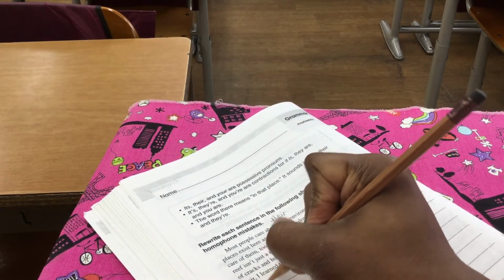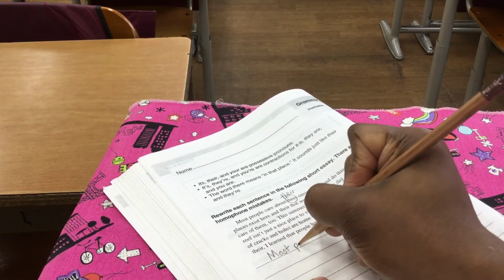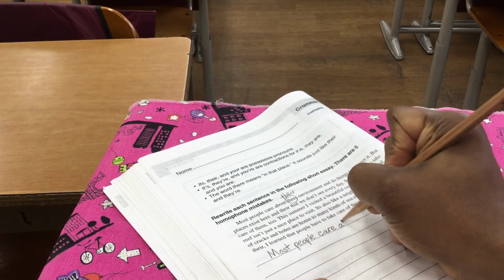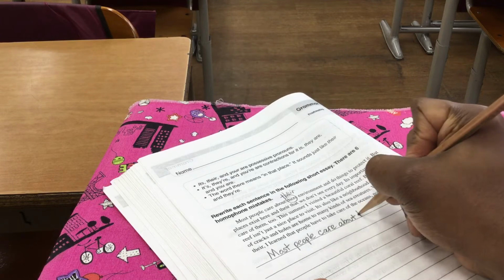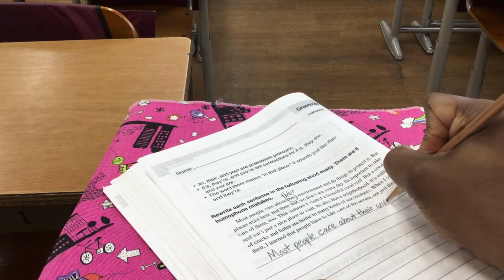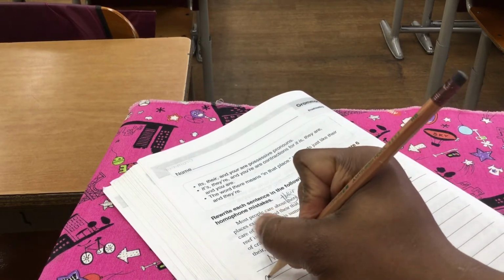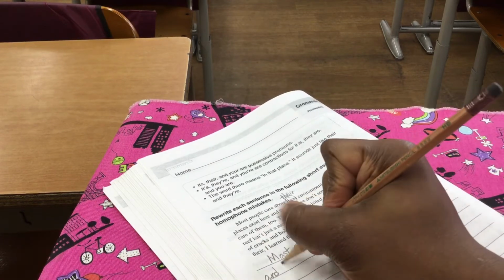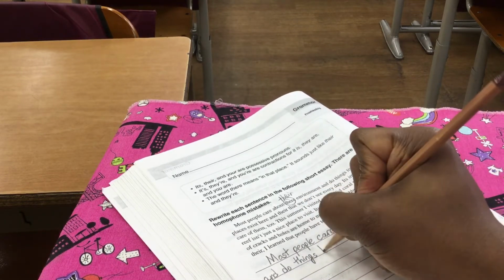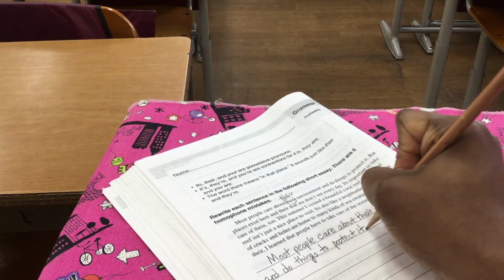So, most, don't forget to indent, space over. Most people care about their environment and do things to protect it. Okay?